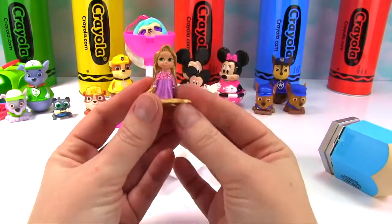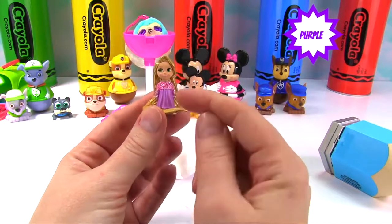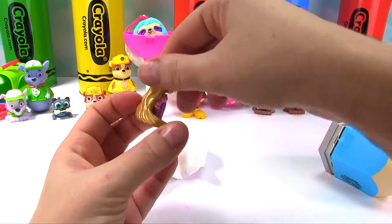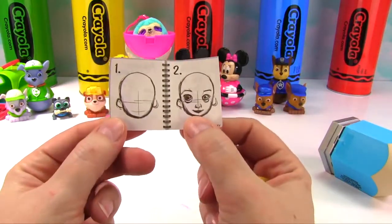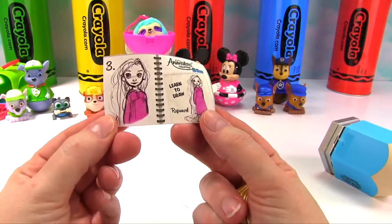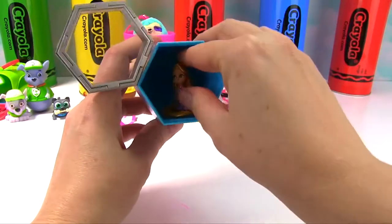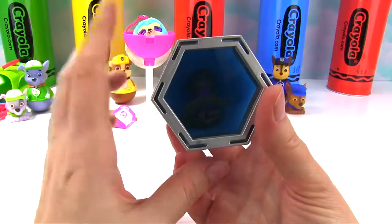It's Rapunzel! And look, Rapunzel wears a purple dress and it's pink with glitter up top. She has long, golden, shiny hair. Here's a picture. Can you guess who they're drawing? Did you guess Rapunzel? You were correct! And look, we can put Rapunzel inside of this pencil and still see her in there. Hi, Rapunzel!